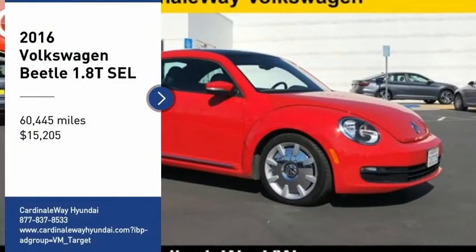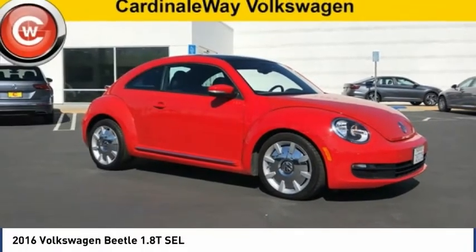Looking for the right vehicle? Check out the 2016 Beetle Sport.